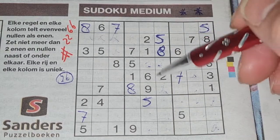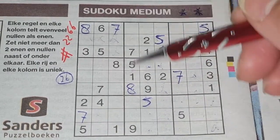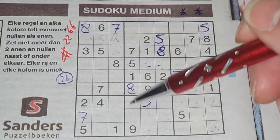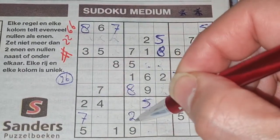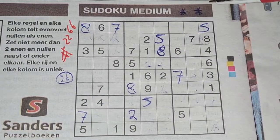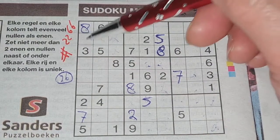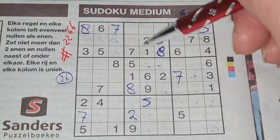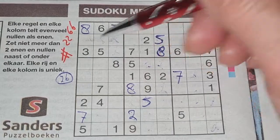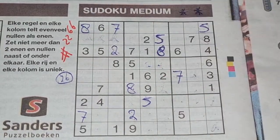How about the 2 in this column? 2 in the middle column, so the column next. The only 2 places for the 2 should be here or there. We see there 2, no 2 there. 2 should be here. 4 missing numbers in this big square. One of the missing numbers is 2. We see here 2, no 2 in these 3 boxes. 1 box left for the 2 should be there.